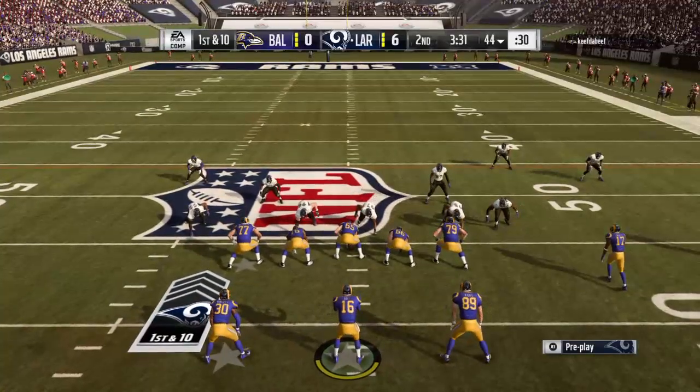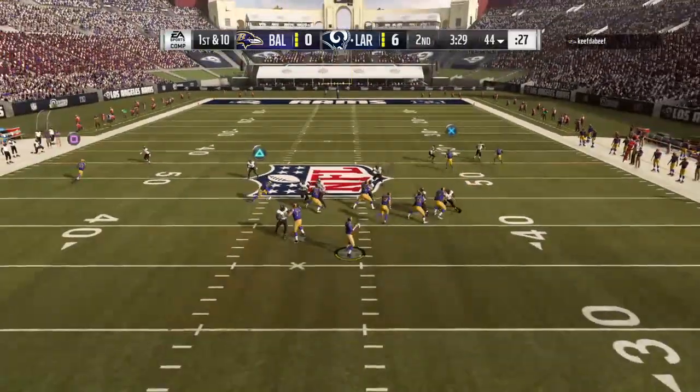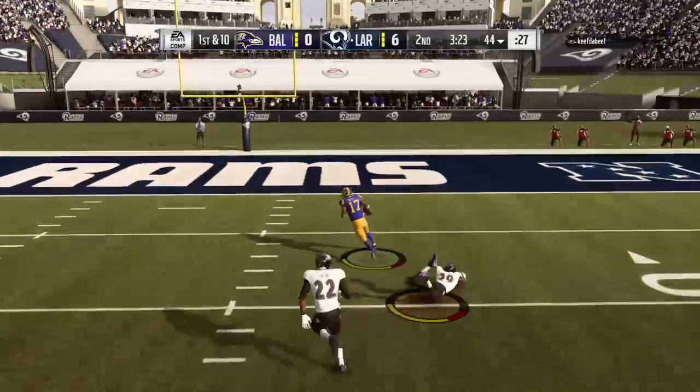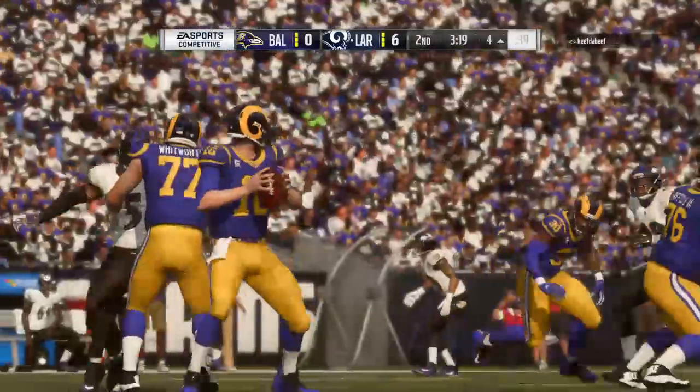And I would love to know, and we'll find out later on, was that called before the play, or did they audible into it? Because defenses change plays as well as offenses. Sometimes they get the set they want. They go right to the blitz, and in this case, they nailed it. Got right to the quarterback. No chance on that fourth down.